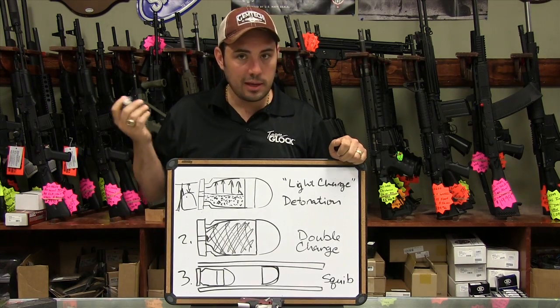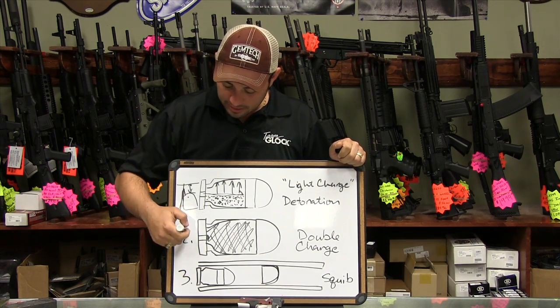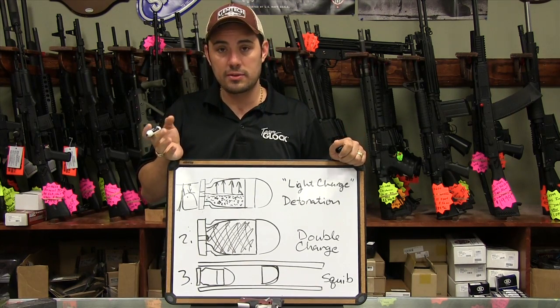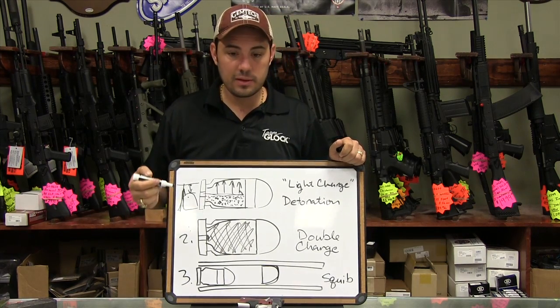The other one, and I don't know if this was the scenario that happened, this is all speculation by the way, guys, is a possible double charge. A double charge is exactly what it sounds like. You get twice as much powder in the case as you are supposed to have.